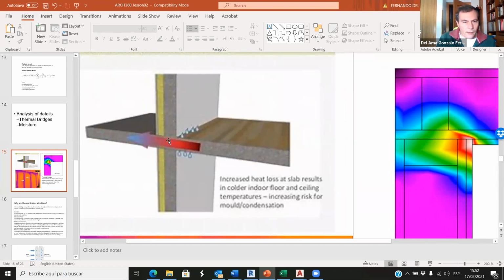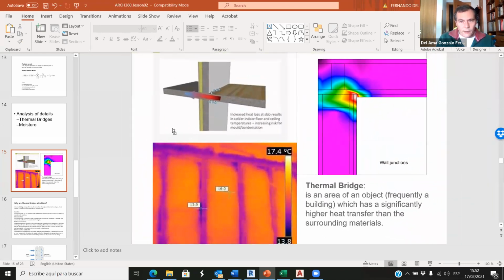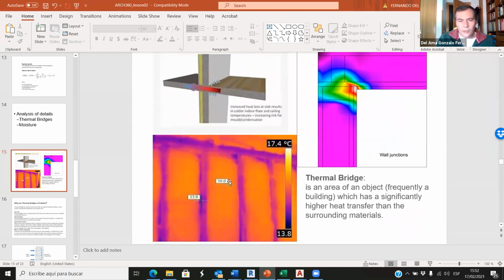There you go. And here we interrupt the thermal insulation. So this is a thermal breach. We can use thermal cameras to find out if we have thermal breaches in our wall. If we take this picture, we see that the studs and the horizontal structural elements are thermal breaches. So we have this orange area in which most likely we will have thermal insulation, but in these studs we don't have any thermal insulation, and the temperature here is lower than the temperature in this orange area.